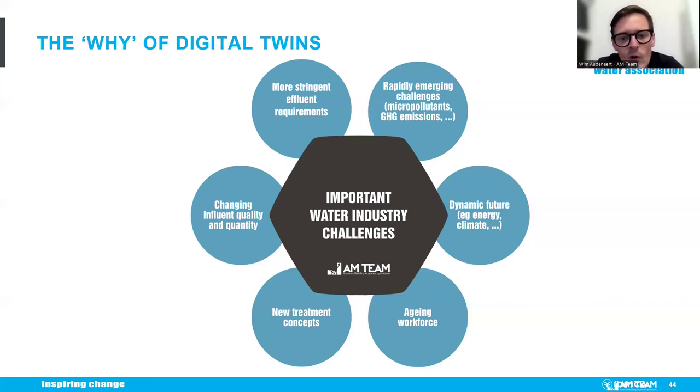And these are the mega trends in the water industry. I will not go over all of them. You can screenshot the slide if you want to, or of course, look at the recording. But we have really mega challenges coming. Climate is one of them. Climate change mitigation, adaptation, effluent requirements that get more stringent, the mega trend of reuse, et cetera, et cetera.